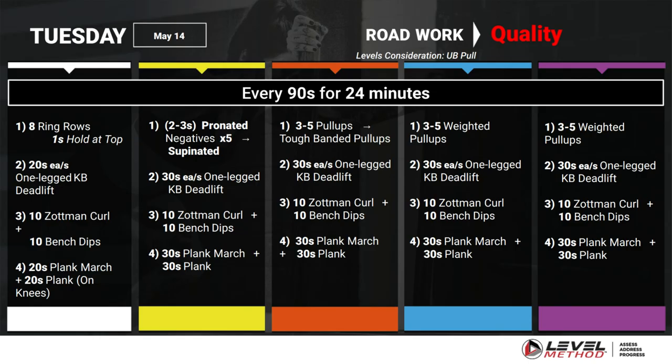Tuesdays are functional bodybuilding day. Another chance to work on pull-ups. This is really helping us, probably as we get closer to Murph. We're seeing people make a lot of progress with their pull-ups using these functional bodybuilding days. So make sure you're choosing options that make it tough for you to do your pull-ups or even your ring rows, to keep getting better at those pull-ups.